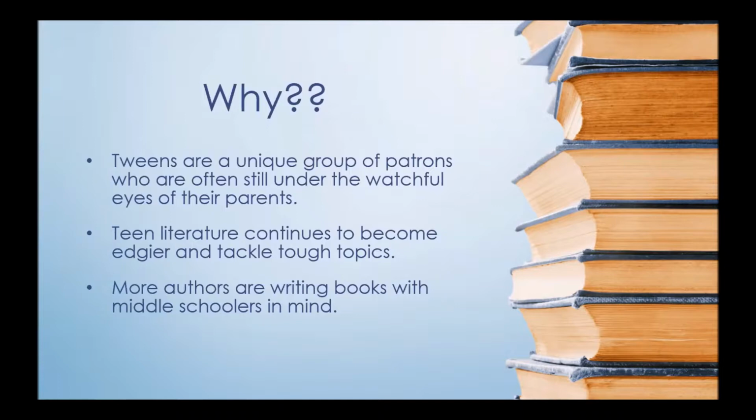Kids in this age group are caught between wanting all the comforts and security of home and yet doing everything they can to find their independence. This is an age where book lovers may move away from the written word because juvenile books are too young and teen books are too much. And just the presence of a tween collection could make an entire group of patrons feel welcome and at home in your library.